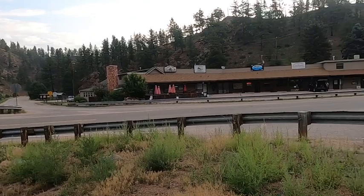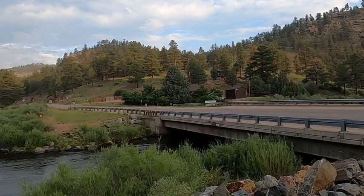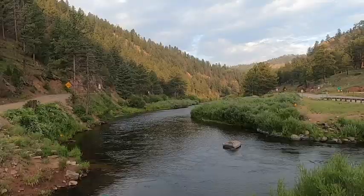And let's not forget about some of the most important things over here. We've got Deckers Corner, and so I'm staying at this place right over here. It's an apartment above a liquor store next to a fly shop. Absolutely incredible. This place is beautiful and jam-packed with rainbows and browns. So follow along, we'll see what I can find.